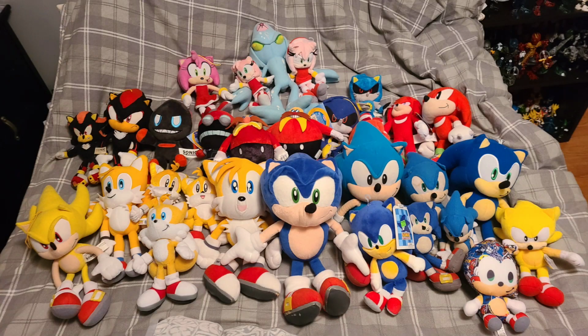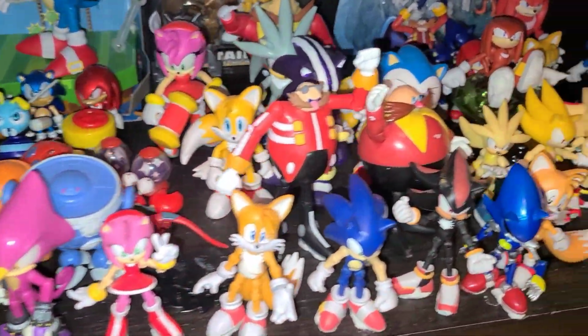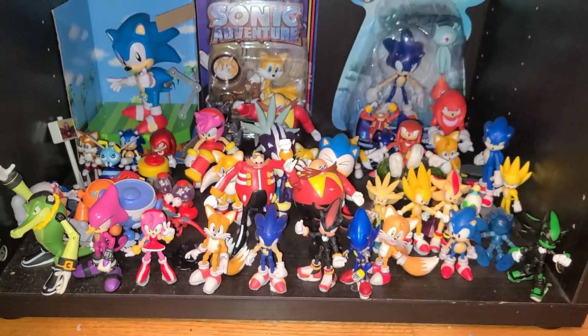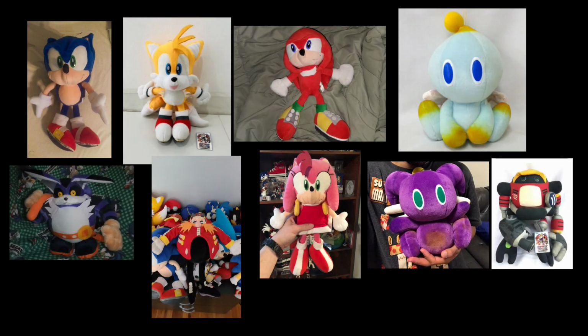I've been a Sonic fan for as long as I can remember. The series is full of many unique character designs and has tons of merchandise, including action figures and the focus of this video, plushes. One of these many plush sets is the Sega Prize Sonic Adventure plush set.